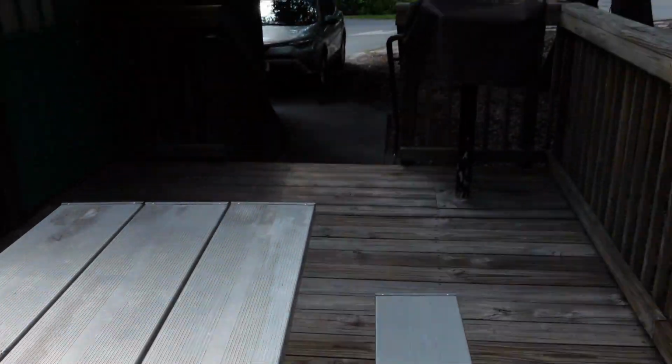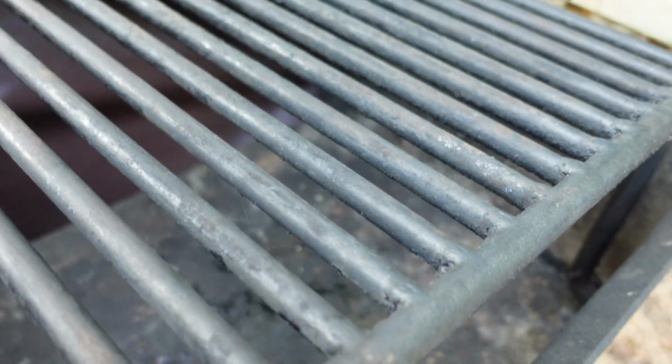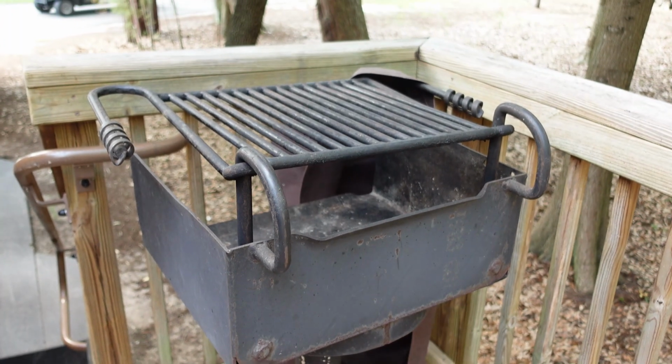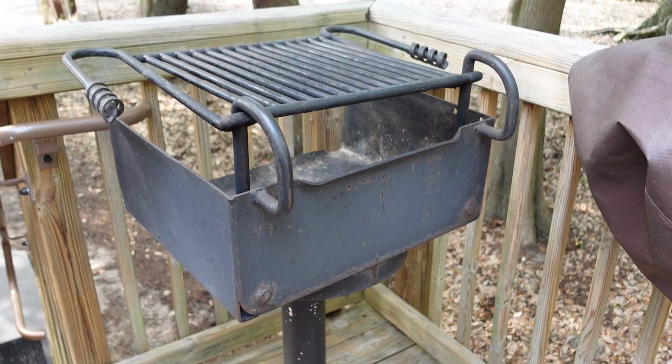Yeah, and there is just a metal table, and then, oh, let's take a look at that grill. All right, let's try to take this off. It's definitely an old school grill. It's a nice little grill. If you know how to use charcoal, this is for you.